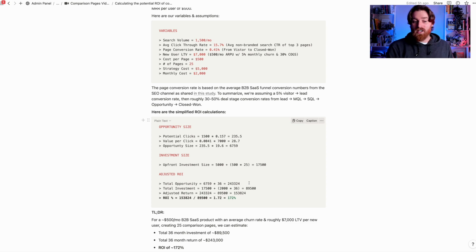So when we really adjust that ROI, when we add in those 36 months, well, we're looking at a total opportunity of just under 250K in value from these pages. Yeah, 1,500 searches a month creates 250K in potential value over the course of 3 years. Stack together all of the investment size, which ends up being just under 90K, you're looking at a near 2-3x return on the spend. You're looking at a total adjusted return of just over $150,000 in profit from this investment. That sounds like a no-brainer to me.